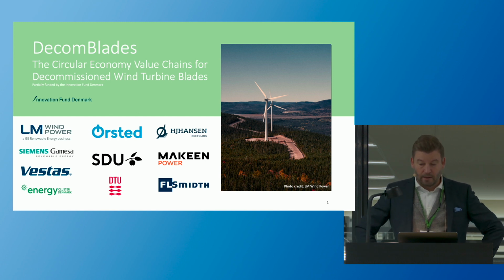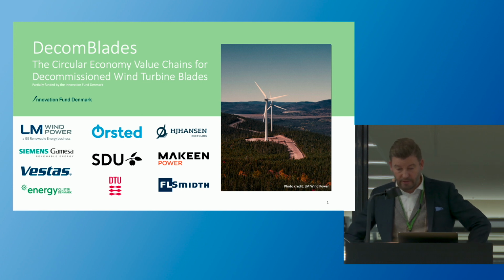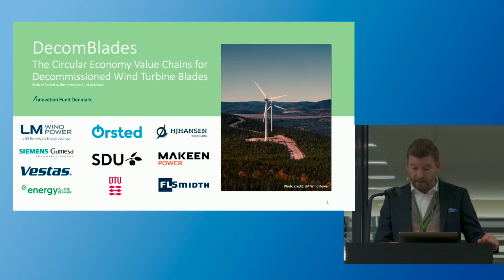But yeah, the DecomBlades project is a 3-year research and innovation project. It began in January 2021 and is funded by Innovation Fund Denmark. In the coming slides, I will walk through the challenges and the opportunities that we are addressing within this project. That is to establish viable, sustainable value chains for recycling decommissioning wind turbine blades within the circular economy.